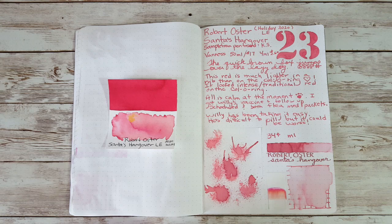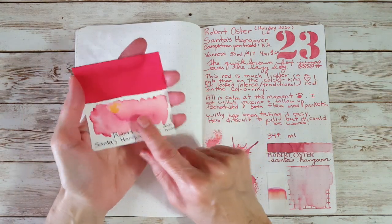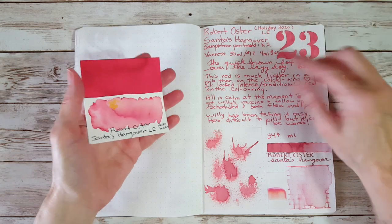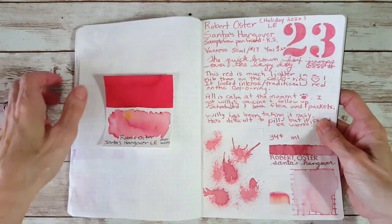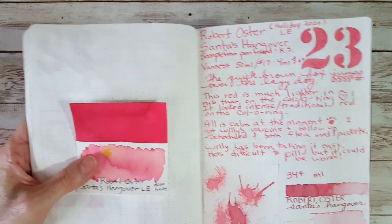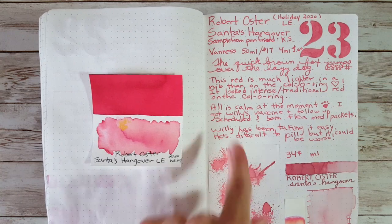And this is a very sneaky ink. Look how red that looks on the index card, and how pale and hungover it looks over here in the writing. It's just pretty incredible, the difference. You would think, oh, that's a mistake, it's the wrong ink, but it's the same ink, all right.